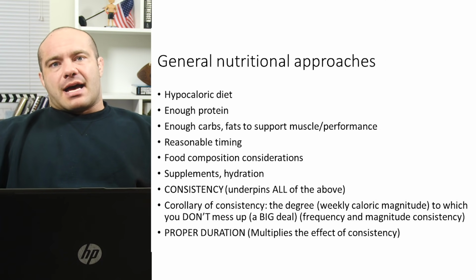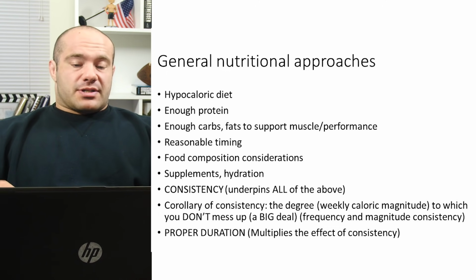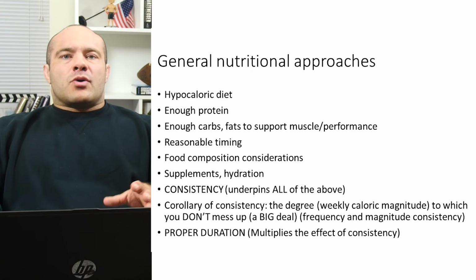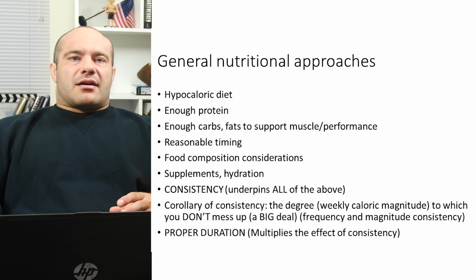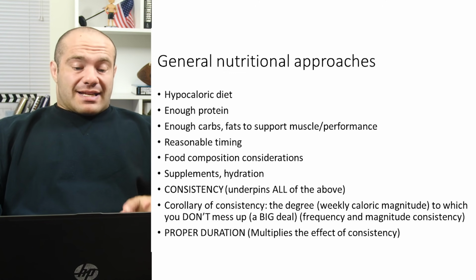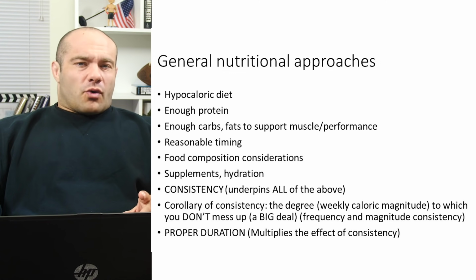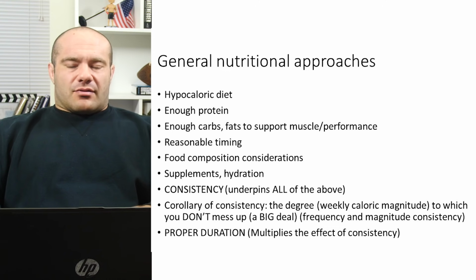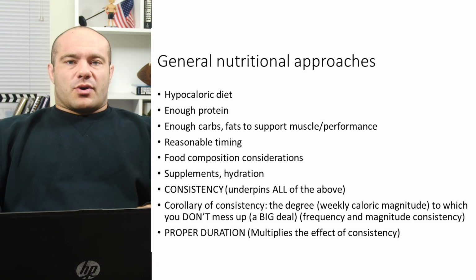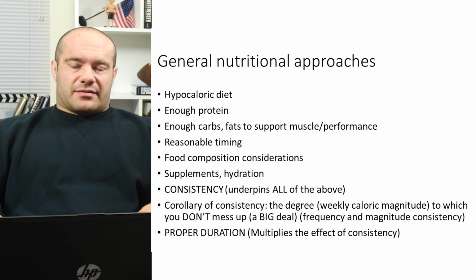If you stick to a 10-week diet super, super well, and it has all these other things, you're going to lose fat, and there's not going to be any mystery about it. Almost all problems with fat loss are not physiological in nature. They're not nutritional mysteries. They come down to messing up the principles. More often, the principles are just fine or good enough, and it's the consistency that's a problem, frequency, magnitude, both, and/or the duration isn't high enough. That's basically what it comes down to.